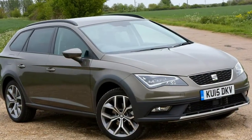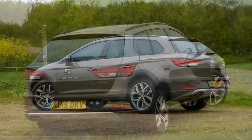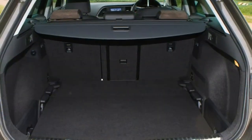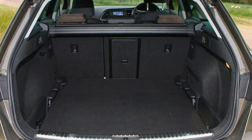Some individual solutions include keyless entry and ignition with wireless phone charging, and also adaptive cruise control, Apple CarPlay and Android Auto via SEAT's full link system, a panoramic sunroof, plus upgraded speakers and navigation system.